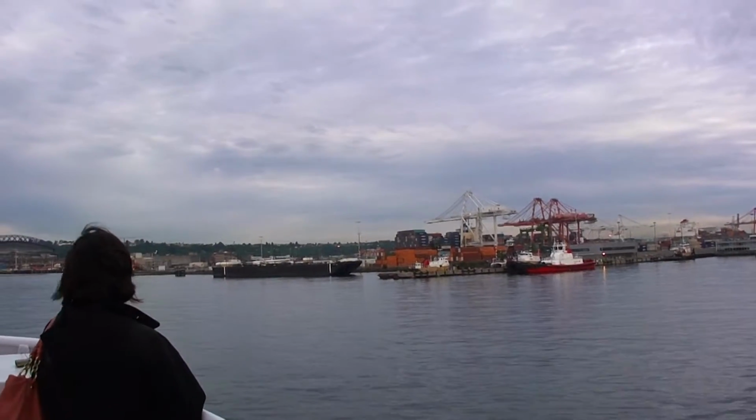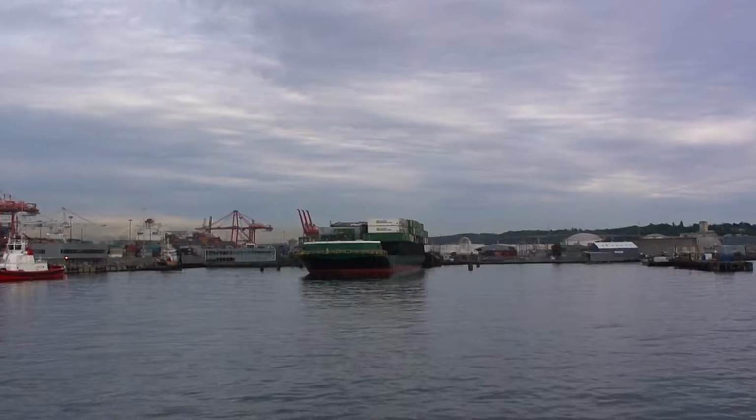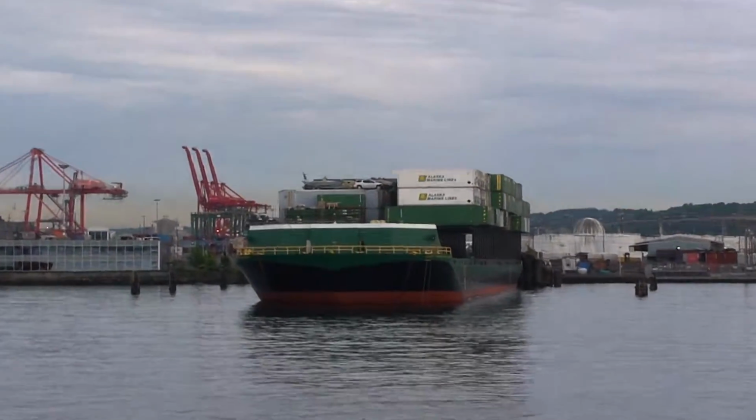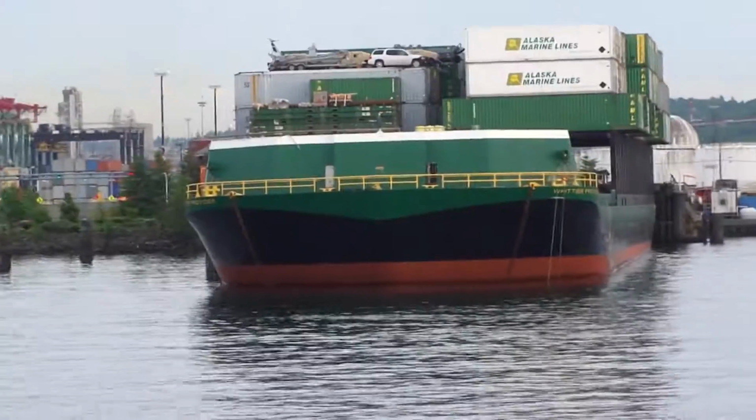Next up, we got a green and black barge. This is the Whittier Provider. Barges are usually uninteresting. I don't like to talk about them. They're just things that float and hold stuff. But this one, however, is pretty cool.